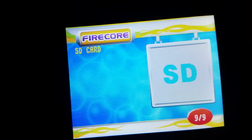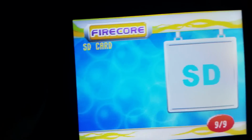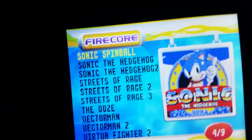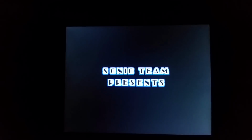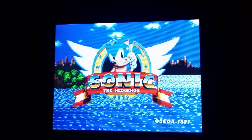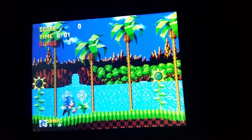Which you could do that with your phone as well, but I like having actual buttons to use instead of a touchscreen. It's a lot easier to play with. So we'll go ahead and just boot up a game real quick. Go ahead and get Sonic the Hedgehog going. Okay, so that's my biggest complaint is this speaker. The speaker on here sucks. Other than that, everything else is really nice. But let's get back into it.